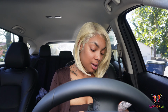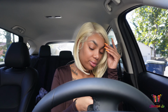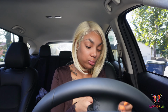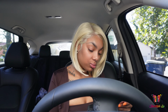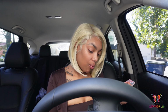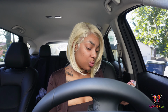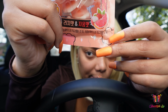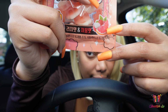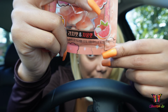Okay, so this is a good gummy too. And I'm assuming that lychee, leche, whatever it is, I'm assuming that's another fruit. Because if you look right here, it has a grapefruit, and then that looks like a fruit. So I'm guessing that's what that is.